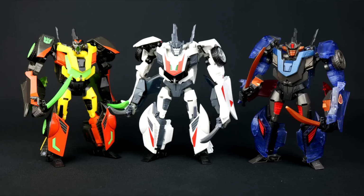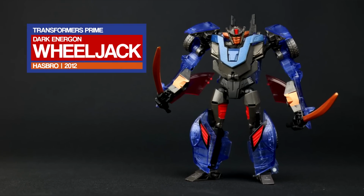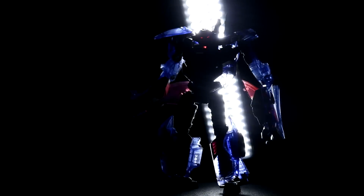Love you. So, like any unambiguously good-ass figure, good old WJ picked up a few variants along the way. Such as this crystally customer, Dark Energon Wheeljack, who's exactly the same figure but laser-focused to pander to my tastes. That is to say he's blue and made of light piping. And I do definitely appreciate a translucent bot, but somehow it's not working for me. He's just not as lively as a clear blue Wheeljack sounds like it should be, you know?